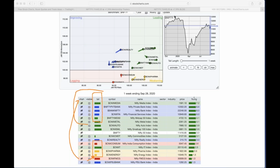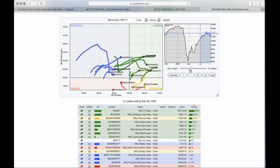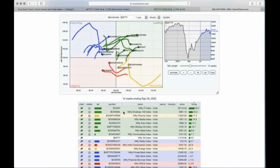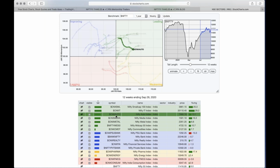If you look at the tail now, if I remove all these drawings and increase the tail of these graphs by, let's say, 12 weeks, and if I fit it, and if I sort in terms of tails, we have the small cap, the IT, the auto, media, metal, mid cap, and commodities in the leading zone. Small caps gaining strength and momentum. IT is right up there.